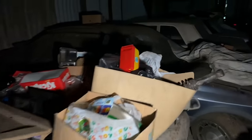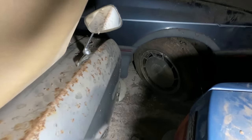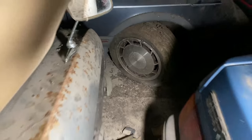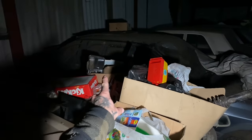This, okay, this is another XR4i, I think. But look at those wheels. Those wheels look really special. I want to know what that car is. That is going to be a very, very special car right there. Okay, so let's head back this way.